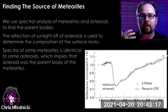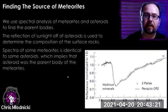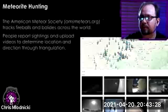So this is why we think this meteorite comes from this asteroid. Again, we're not 100% sure, but we're fairly confident that this is the case.